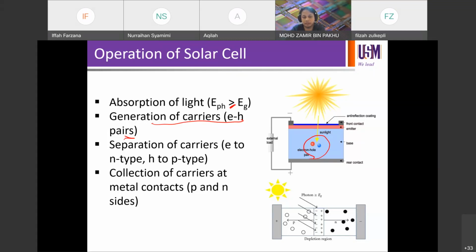And then upon the generation, the moment you've got your electron hole pair, the electrons and holes need to be separated. Remember last time we discussed generation of excess carriers and the role of electric field to pull one carrier type to one side and another carrier to the other side. So in this case, the separation will be carried out by the p-n junction's electric field, where, let's assume that the base or the wafer is p-type and the emitter is n-type.